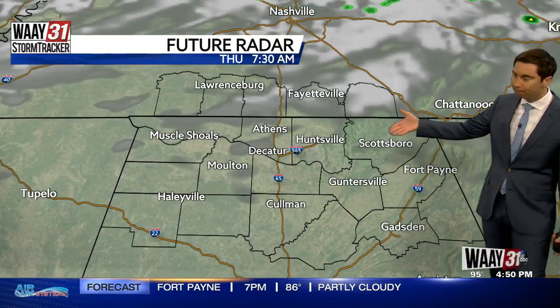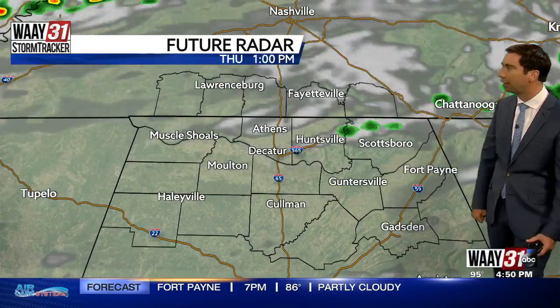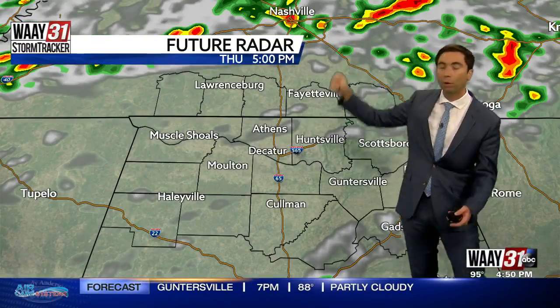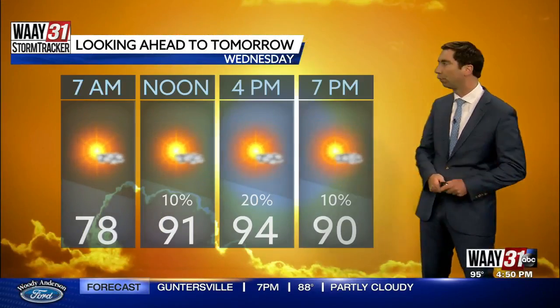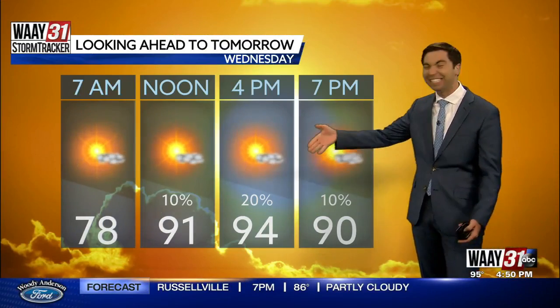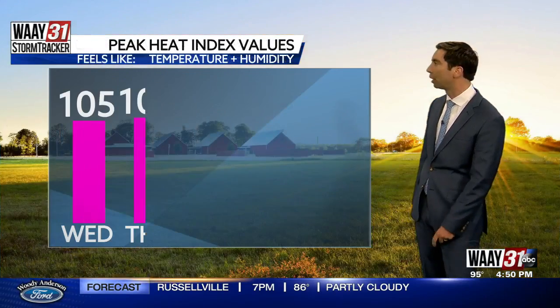Then how about Thursday? Back up to the mid-90s with some heat index values in the lower 100s with most of the storms mostly off to our north all the way through your Thursday afternoon. So again, if you're really counting on some of that rainfall, you're going to have to hold off until Friday, Saturday, and Sunday. So there's a look at the day planner for tomorrow. Again, back up to the mid-90s, about a 10 to 20% chance for some pop-up showers and storms.